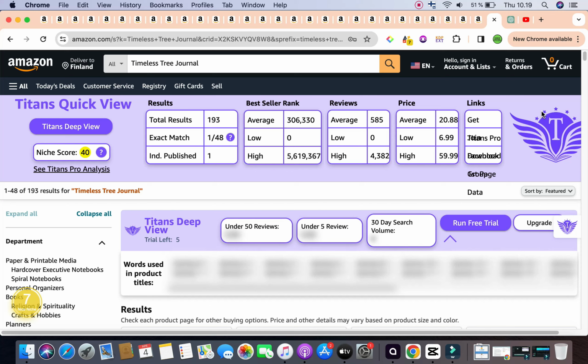So the keyword niche score is 40 by Self-Publishing Titan's Chrome extension, and we have a number 7 by Amazon Scout Pro Chrome extension, confirming the 40 and complementing it beautifully, categorizing this keyword as a nice niche. Coming down to the total results, they're currently sitting at 193, below 1000, and that is also ideal.